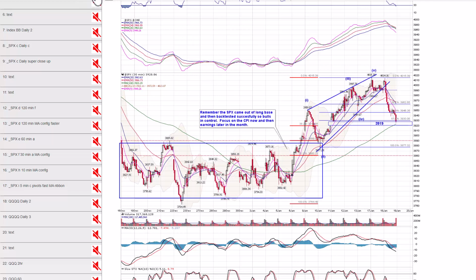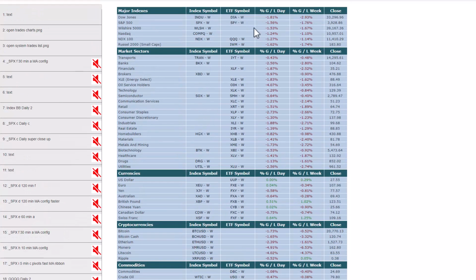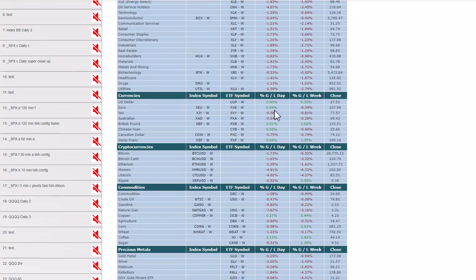Let's go ahead and move on back to the general market analysis. Image number 5 shows you the index sector table, what transpired today. You can see the major indexes up here, down anywhere from 1.8 to 1.5%. S&P was down 1.56%. As far as the major market sectors, broad-based sell-off, every single sector. We follow 21 of them, from transports to utilities. They're all down, and everything's down for the week. Then, of course, the indexes are down for the week, too.